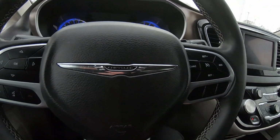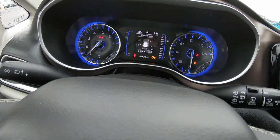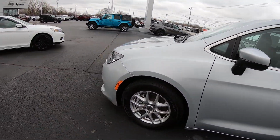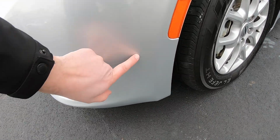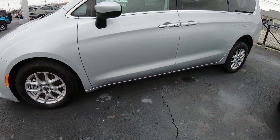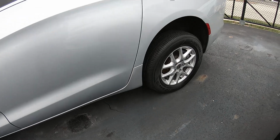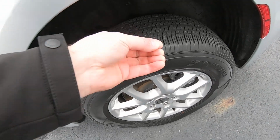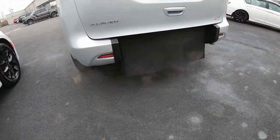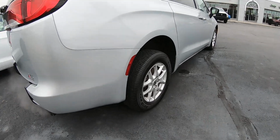So now I'm gonna run around the outside real quick and try to point out any blemishes I can find on this, because it is used. It has 45,620 miles on it. Little scratch right here. Tires still have some tread on them. Little scuff right there. Back looks good. Not seeing any dents or dings in the door.